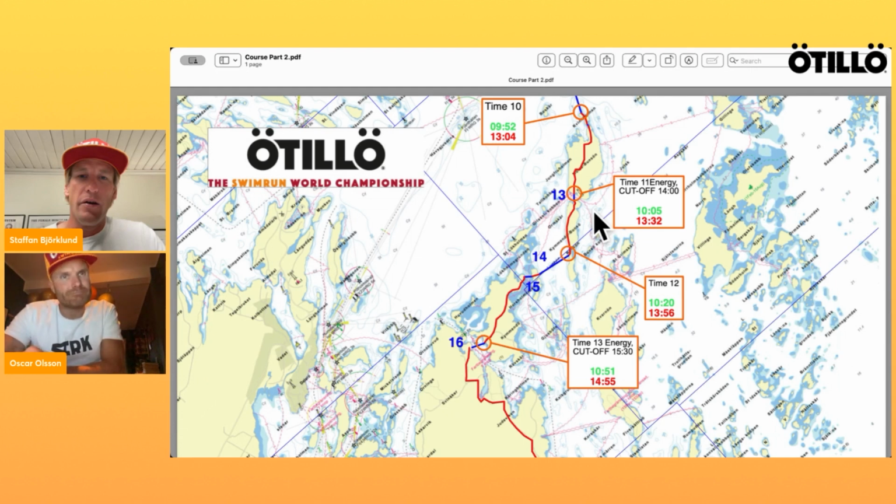Also, I forgot to tell you about the cutoff on Nämdö. It was 11:15, but we shouldn't think too much about the cutoffs. Always look ahead. If you focus on cutoffs, you will only go slower. So focus on moving as fast as you can all the time, and then whether you make it or not, time will tell. But here we have a cutoff at Mörtebundsö, and then we have the second last cutoff here at Kimboon at Bakfickan, which is the restaurant where we have the energy station.